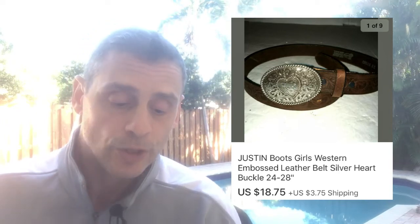All right, here we have a good brand. Justin, you'll see them in cowboy boots, Justin boots. Well, this is the same company, but they make belts as well. So it's a Western style belt by Justin Boot Company. I paid $1. At the local thrift, they had a whole bin of belts, and I went through looking for Western and Boss style or anything with a good buckle. And this was kind of both.